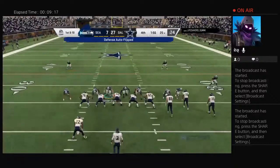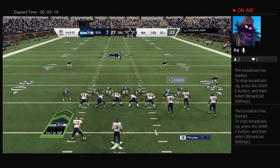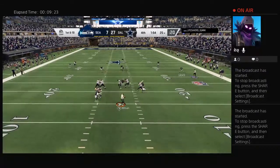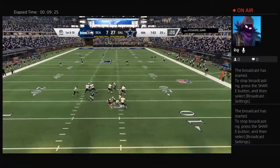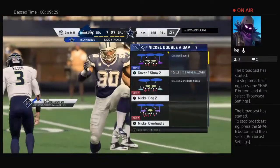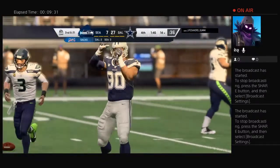Coming to the line here to begin their next drive, the Seahawks offense. They've lost this one. Their offense has struggled. Do they try to put together something here at the end just to take it? Nowhere to escape, and he goes down. Defensive end DeMarcus Lawrence applied the heat.